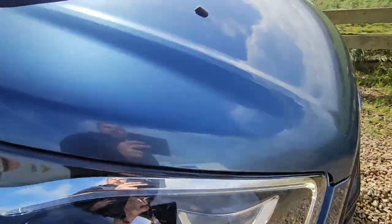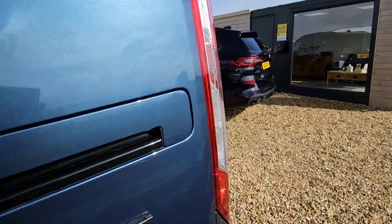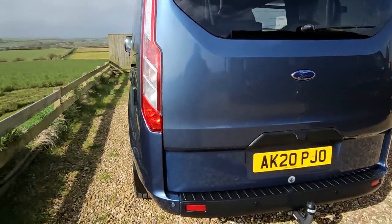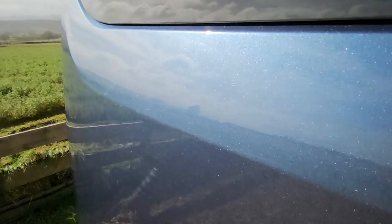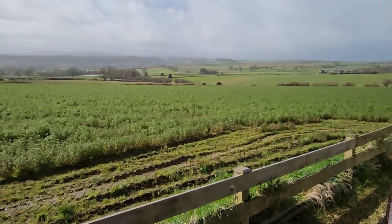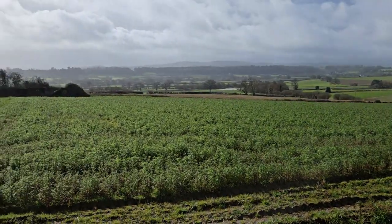Just take a look down the other side a second. Roof again, fantastic condition. No rips or tears. Yeah, look at the paintwork there in the sun. Metallic really does come alive there in the sunlight. Just while we're finishing off there inside, we'll just show you our beautiful view here across South Somerset. Very lucky and privileged to have such a view.